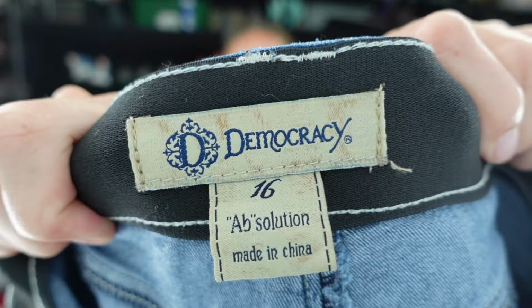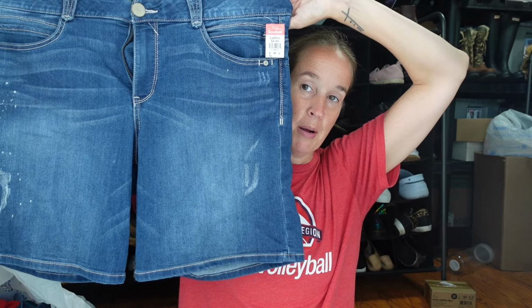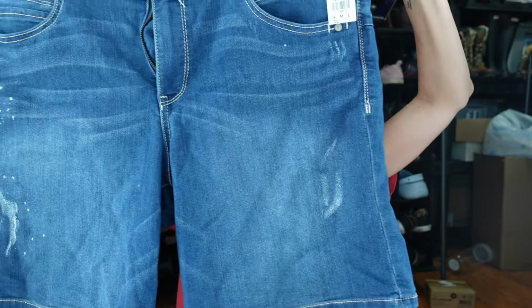A pair of Democracy shorts. These are in a size 16. Absolution. These were $5. So dark wash, more of a modest. So I will put modest. I don't know if they're quite Bermuda. And then they have lots of stretch on those. So I was like, yes, please. I'm trying to figure out with those little white marks, did you guys see those? I'm just seeing that. When I first picked them up, I thought it was part of the distressing, but I don't know if it is. So we're going to look over that later.